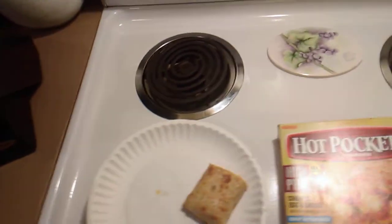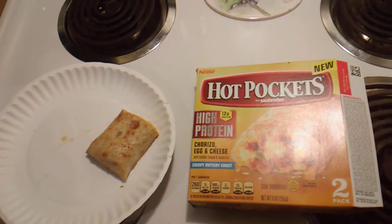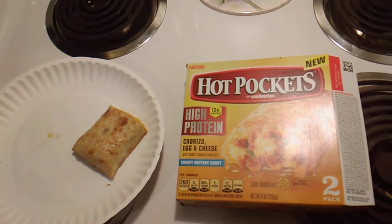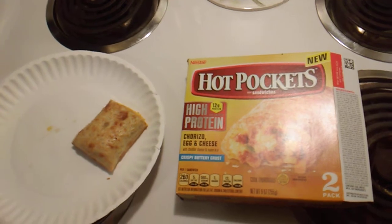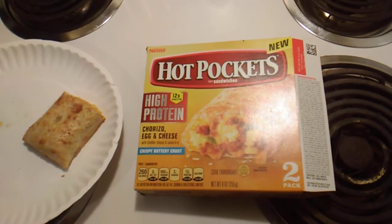Good stuff, y'all. I definitely recommend you go out and try this if you haven't already. I don't know how widely available this product is. I have not seen any videos on YouTube as of yet on this or on the steak, egg, and cheese that we reviewed here a few days ago. Definitely recommend you go out and pick it up.